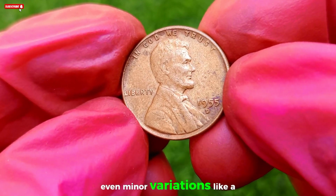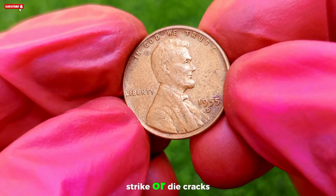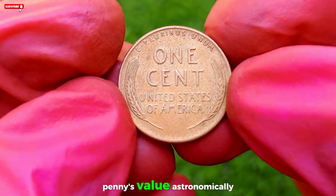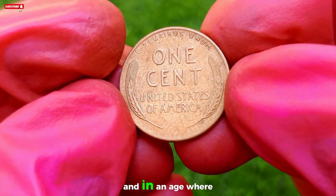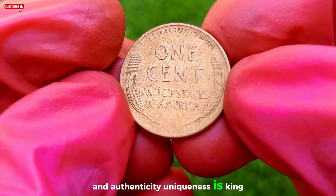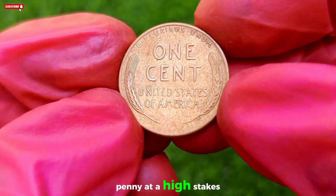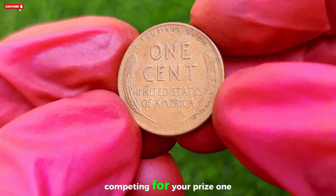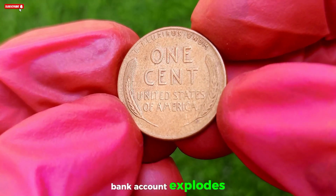Even minor variations, like a repunched mint mark, RPM, off-center strike, or die cracks, can boost a 1956 D penny's value astronomically. Each anomaly makes your coin one of a kind. And in an age where collectors crave rarity and authenticity, uniqueness is king. Imagine selling your 1956 D penny at a high-stakes coin auction, with elite bidders from around the world competing for your prize. One final bid, one gavel strike, and your bank account explodes.